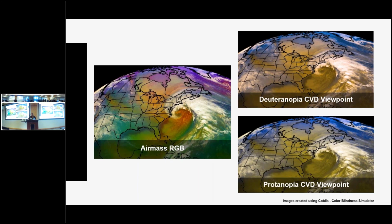If you look at the top, that's the deuteranopia viewpoint, and the bottom is the protanopia viewpoint, the red-green. You can see those two viewpoints are fairly similar, with just a little bit of differences. But the big issue is that the stratospheric intrusion, the orange color, is very hard to interpret and see in these two viewpoints. It's hard for them to see the difference, especially between the green and the orange. So they did mention that the air mass RGB was a little bit difficult for them to interpret just from a colors perspective. The forecasters do a lot of cursor overlays where they don't necessarily rely on the colors. They're also relying on the science, on what the different numbers are telling them, but they did tell us this is one that was a little bit difficult for them.